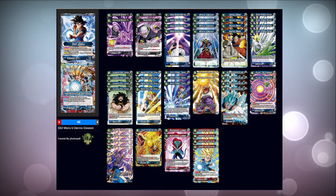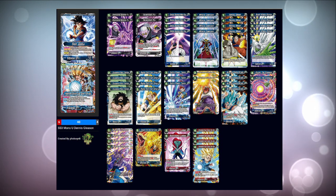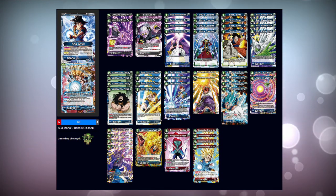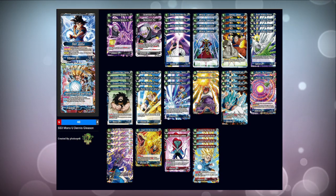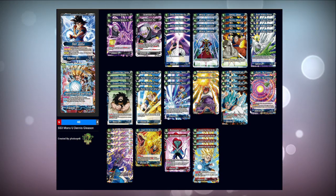I'm guessing he thought with the success that SS3 Mono Blue saw previously that more people would start main decking Dimensional Banisher Fu to be able to play around the Bergamo lock, and so he opted to play the Vegetos because it has Barrier instead.